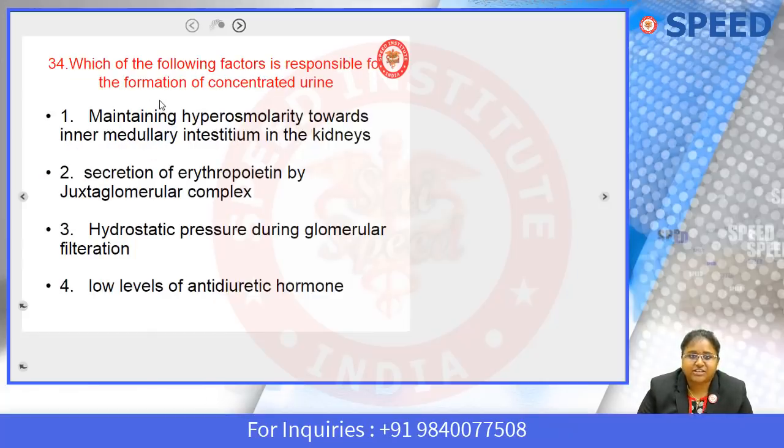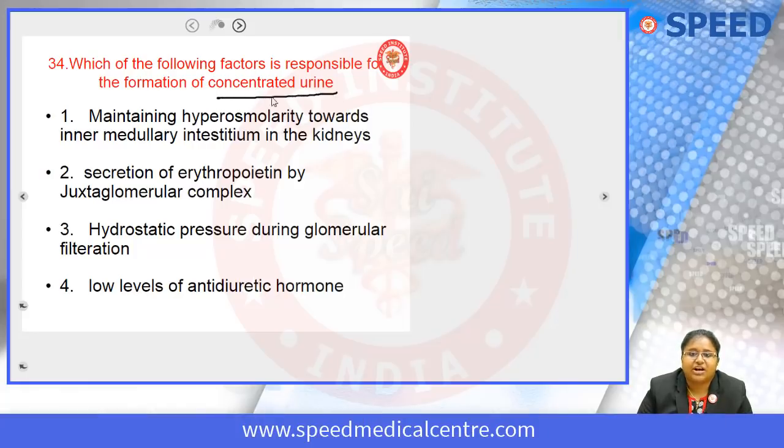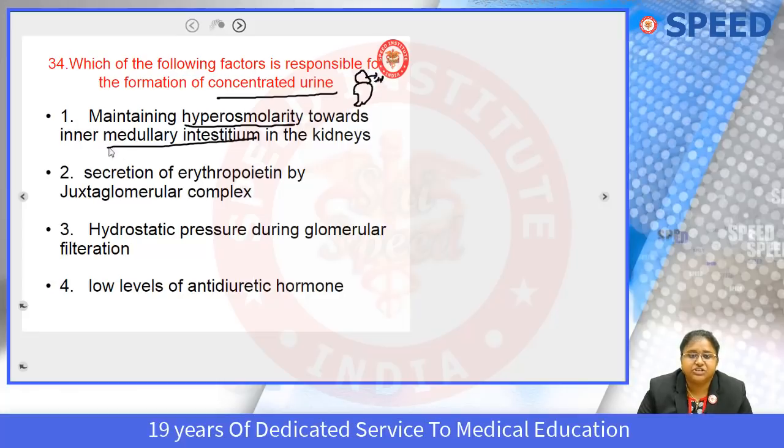Which of the following factors is responsible for concentrated urine? Mainly the concentrated urine is made by the hyperosmolarity which is created by the medullary interstitial cells. So you can see the kidney, and beyond the kidney you have the adrenal gland. The kidney has the cortex and the medulla, the outer region and the inner region. The medullary interstitial cells have a hyperosmolarity process. So that is responsible for the concentration of the urine.